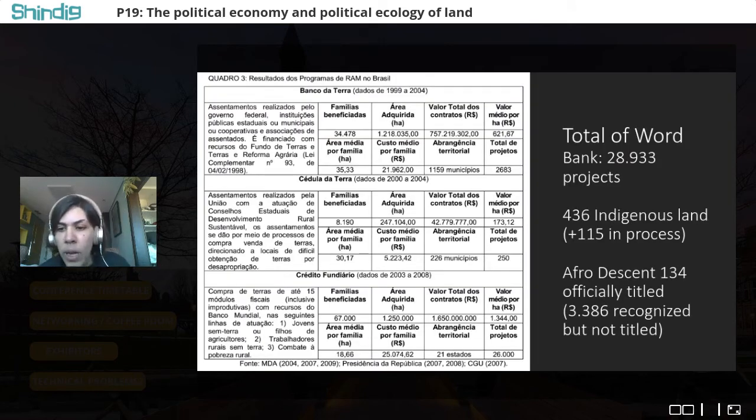So how is the state distributing land titles in Brazil? Between 1999 and 2004, we have 28,000 projects related to the World Bank land projects. That is pretty much individual land titles from small acres in Brazil, between 1 and 110 acres.